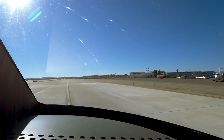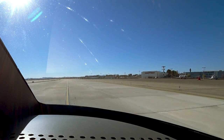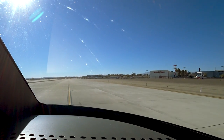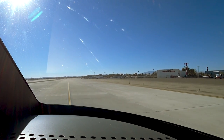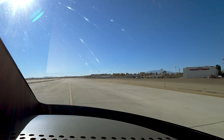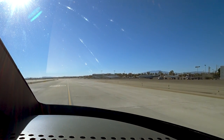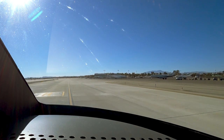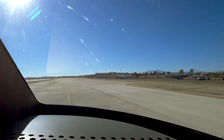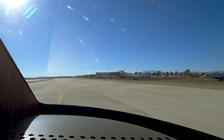We see the marshaller. Now we need a cookie and we'll be ready to go. Oh, look at that guy's tail number. It's epic. That's awesome. Too epic. Oh my God, my buddy Uber is gonna have a heart attack. Wow, that is so cool.